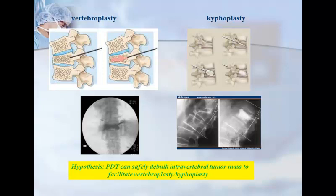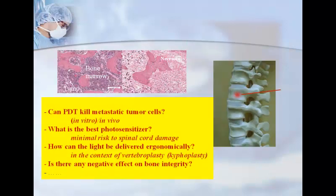And so the hypothesis was, could we use PDT to debulk the tumor in these vertebrae so that you could actually use these surgical techniques? So lots of questions arise. Can PDT kill the metastatic cells? What is that sensitizer? How would you deliver this? Is there a negative effect? A very important question: is there a negative effect on bone integrity? Can you do it safely because you're very close to the spinal cord?